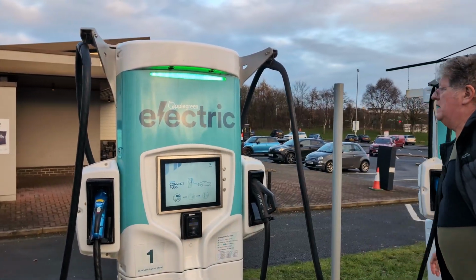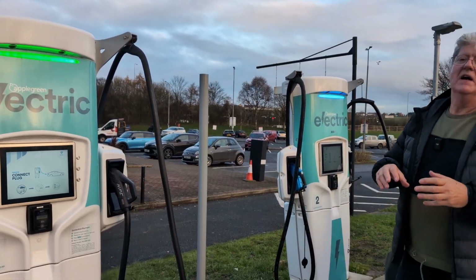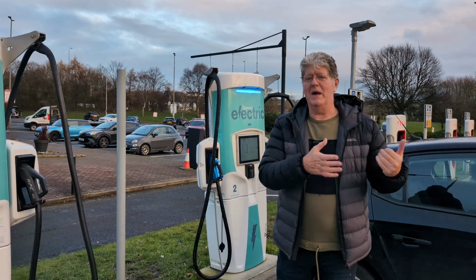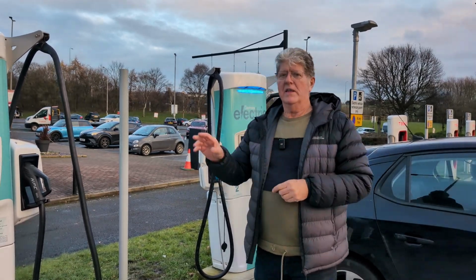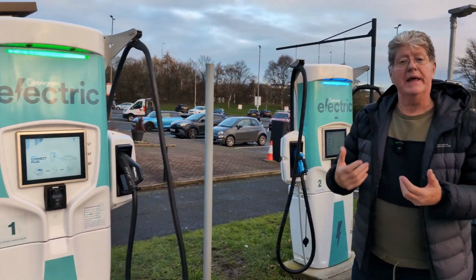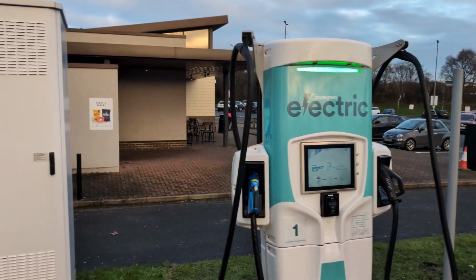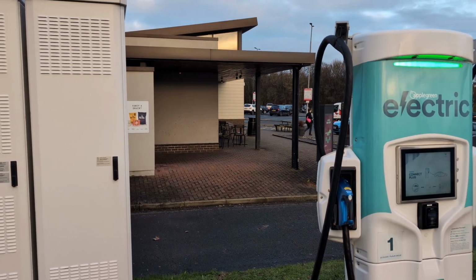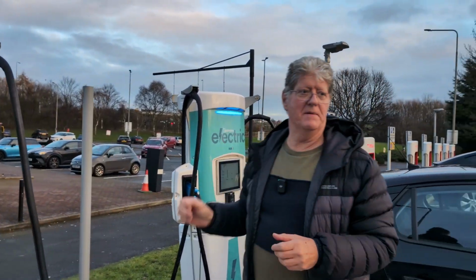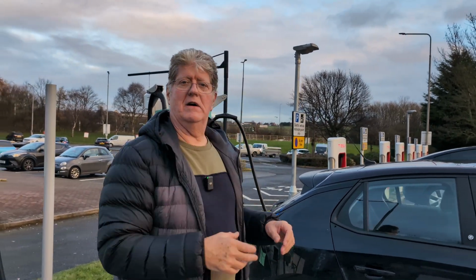So the location here is absolutely perfect. Unlike some chargers, which are set back away from the main facilities, right next door, just 10 feet over the road, is Starbucks. Now the Starbucks is a drive-through, so you can pick your coffee up, come and park here, sit in your car, drink your coffee.